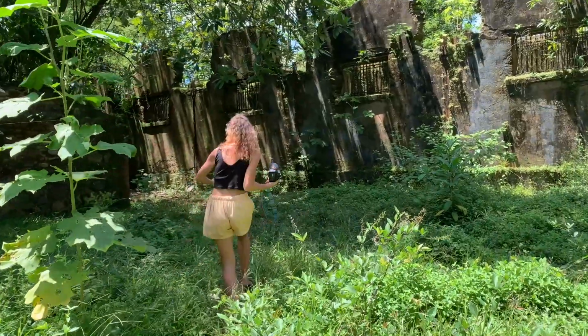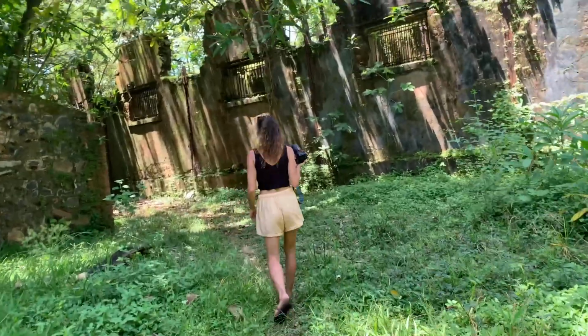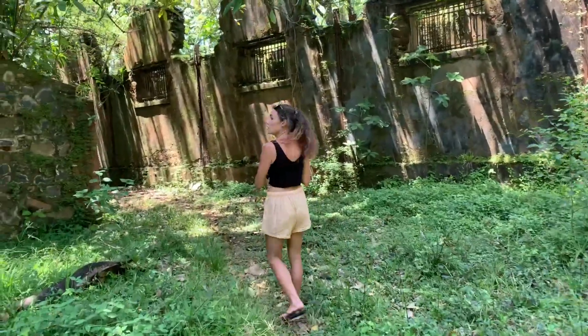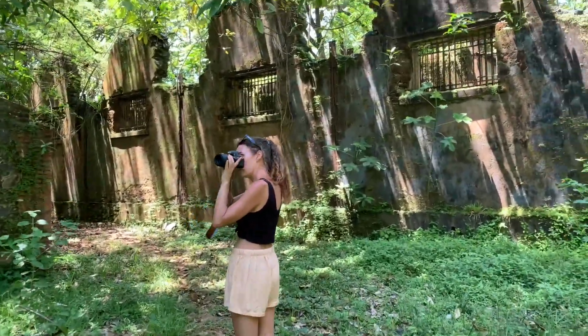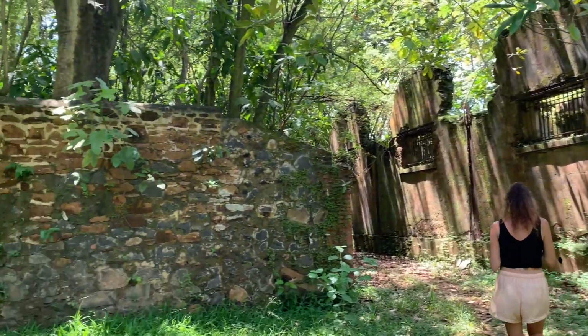Right, we're heading into the dungeons. There's a pathway through the bush here, so obviously everybody comes here. Look at it.